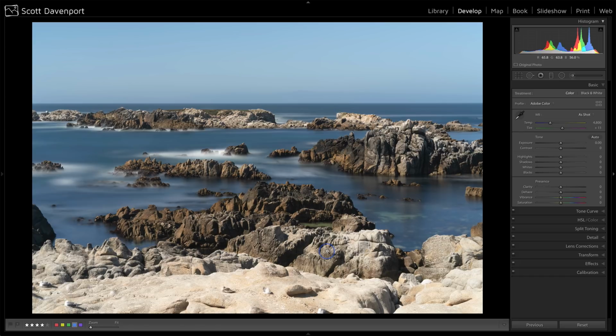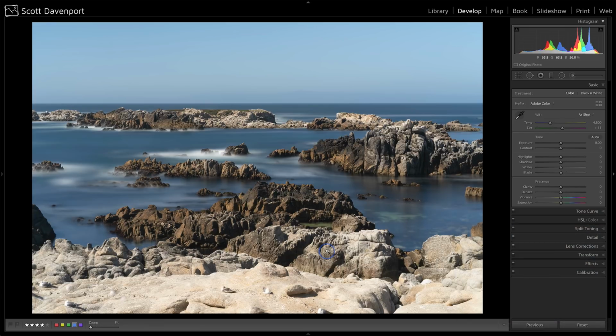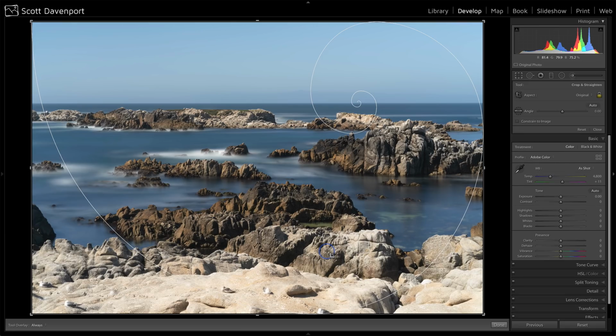And I haven't decided, do I want to go toward a black and white or do I want to stick with the color? Because I really kind of like the way these blues are feeling right now. But anyway, with that, let's get into it. So crop tool, and let's deal first and foremost with the crop.